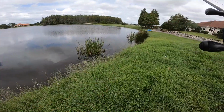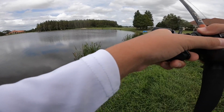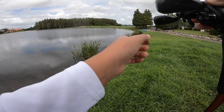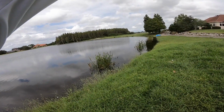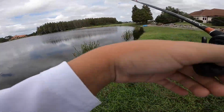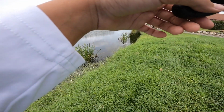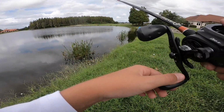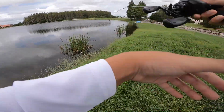There's no way they don't eat this. They're right there. There's no way. There we go. They're all attacking it. There's like four different fish attacking it. I can see it. No way, they didn't eat that. I saw a bunch of different fish go for it.